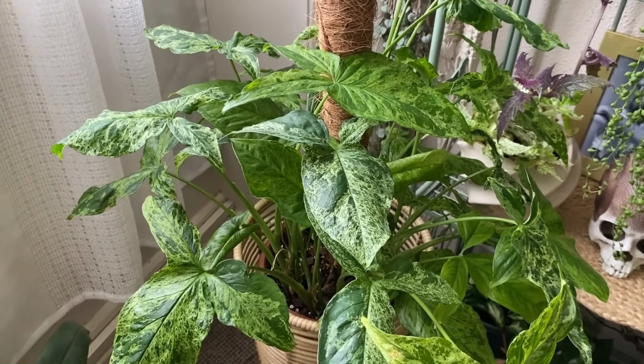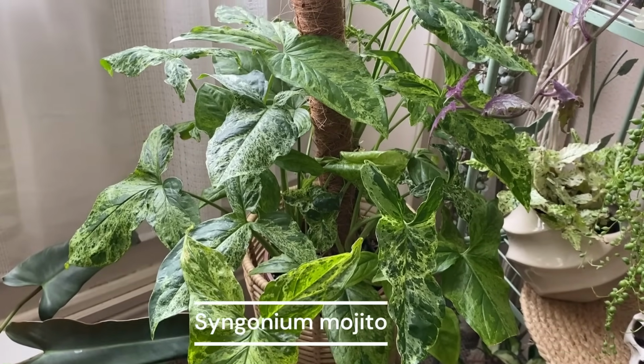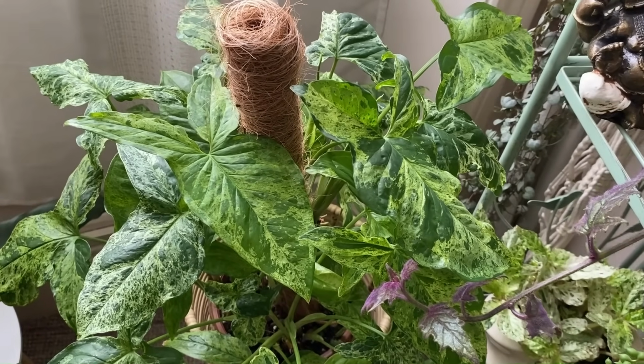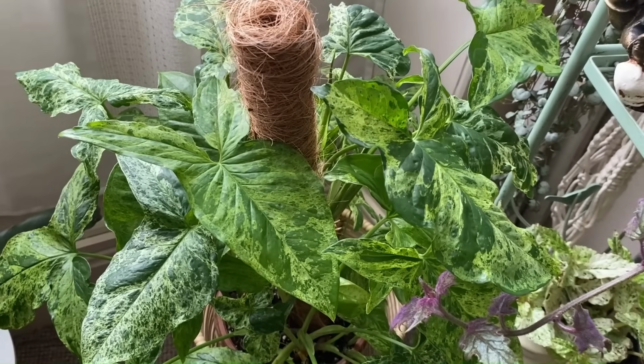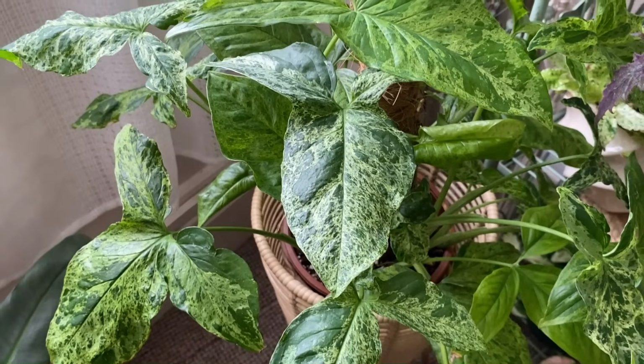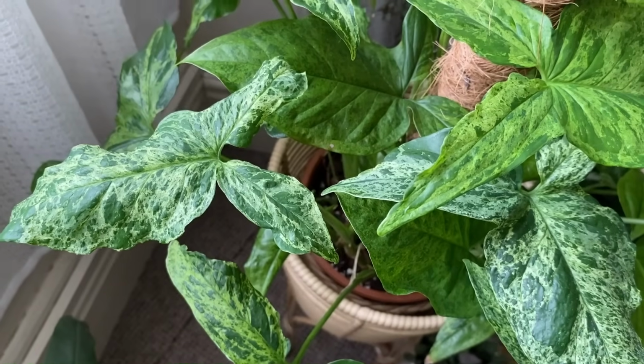Next we have Syngonium Mojito. This is a quite easy to get hold of Syngonium these days. It used to be quite rare, but it's not really anymore. You can get it all over the place, but this one is just super fast growing, and it has beautiful mottled variegation, and yeah, it's just a stunning plant.